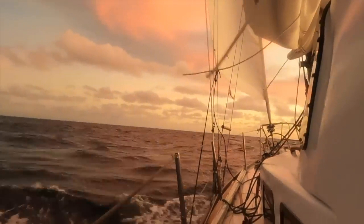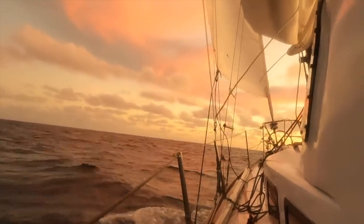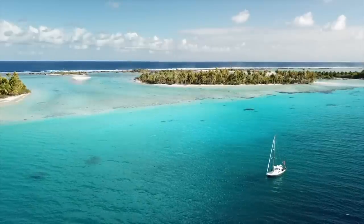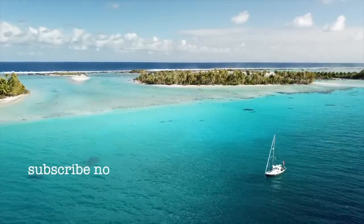We are on a mission to sail around the world and see as much of this beautiful planet as possible. We are currently working our way through the South Pacific, and I can't wait to show you everything we see.